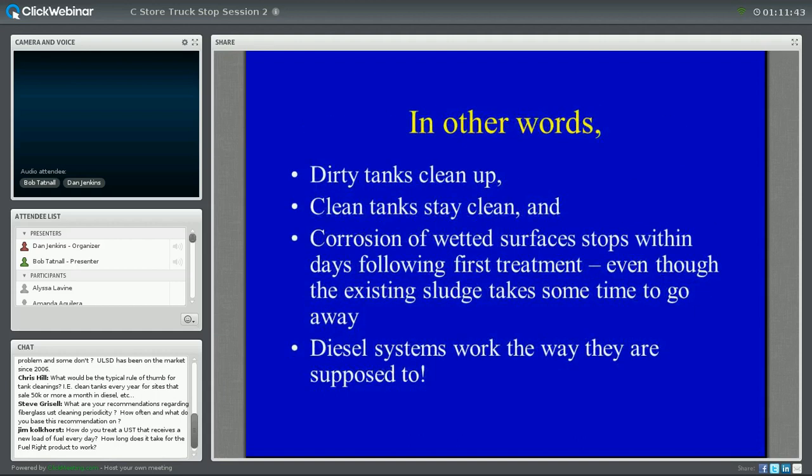So in other words, with this sort of treatment, dirty tanks clean up, clean tanks stay clean, and corrosion of wetted surfaces stops within days. Think about this. Stops within days following the first treatment, even though the existing sludge takes much longer than that to go away. So what that says is the amines penetrate the sludge to stop the corrosion of the underlying steel, which I think is fascinating. And basically, diesel systems work the way they're supposed to.